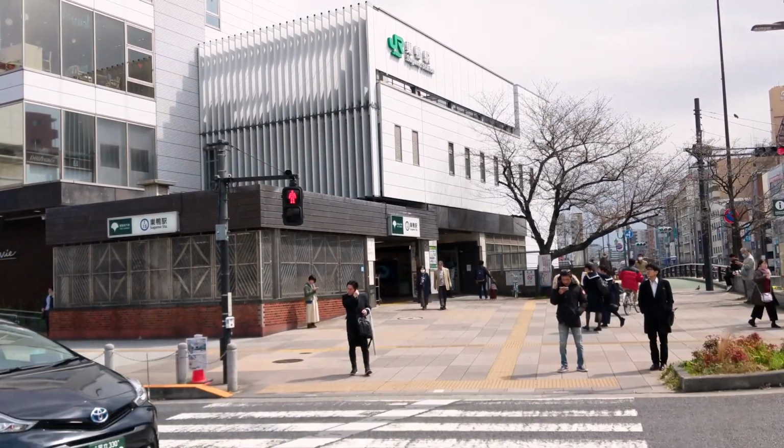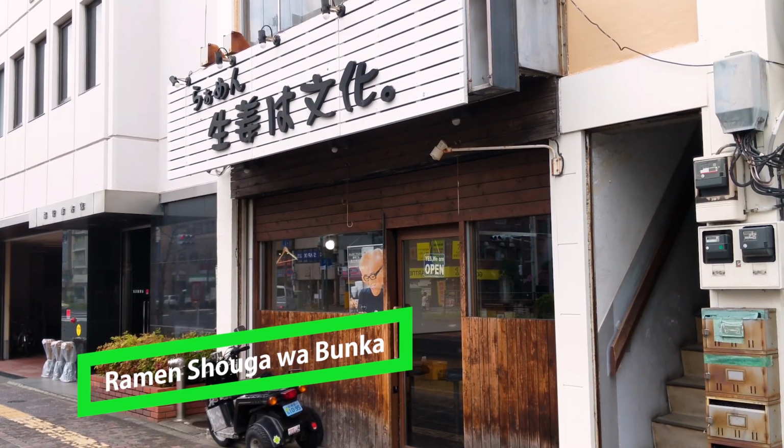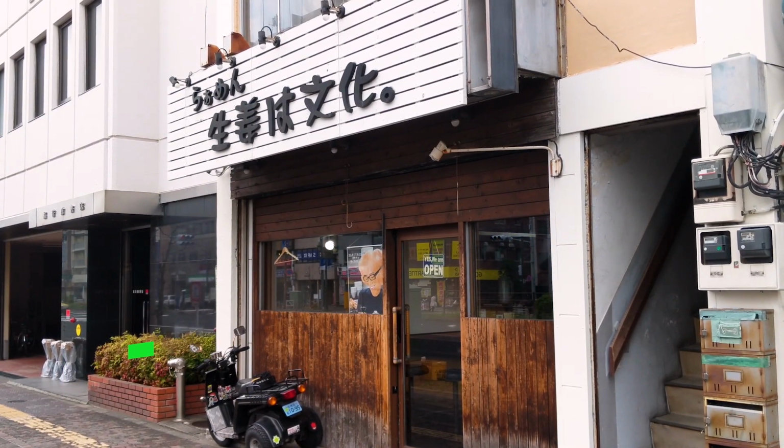Our ramen shop is just a 5-minute walk from Sugamo Station. The name of the ramen restaurant is Ramen Shouga Bunka, which translates as ginger is culture. You know they take their ginger seriously with that kind of name.